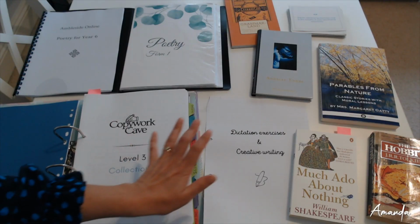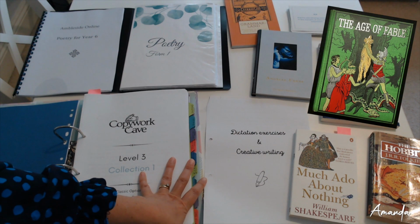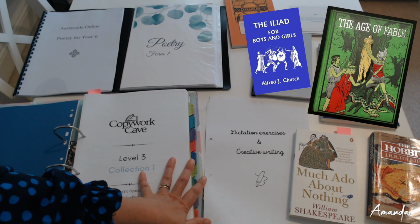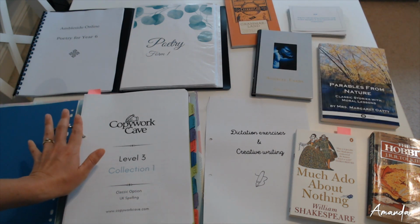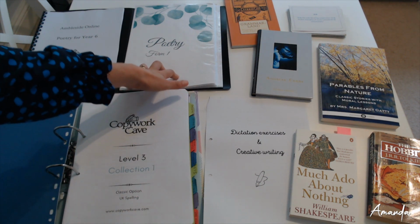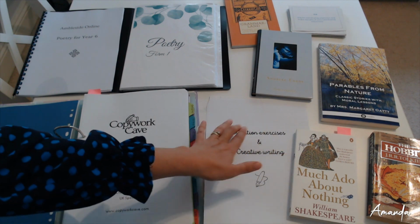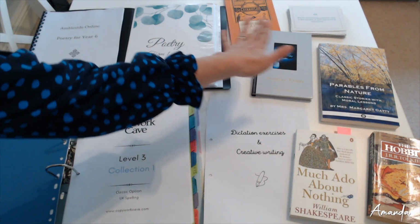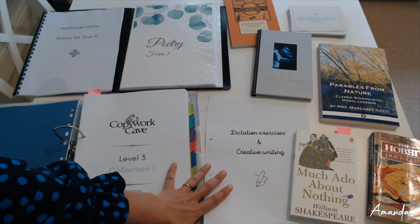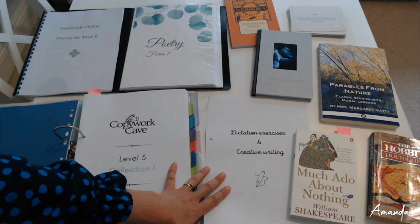Later in the year, she will also tackle Age of Fable and the Iliad for boys and girls as additional works of literature. So that is really simply how we are doing English for my daughter this year. As I said, there's some things we do every day: the poetry, the copy work, the recitation, and then once a week she'll do her Shakespeare and dictation. Read all of these once a week, and it just slots in. Each reading or subject is designed to take around 15 to 20 minutes, no more than that, and she really enjoys it.